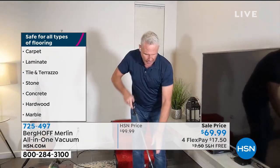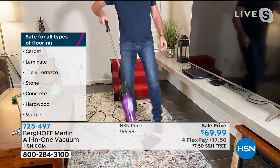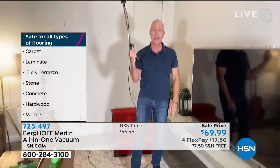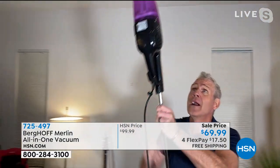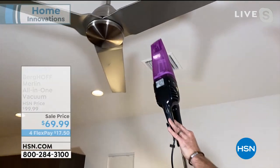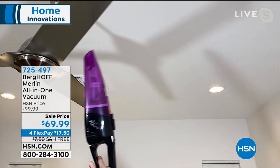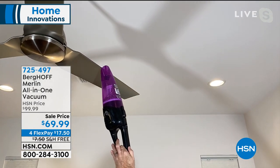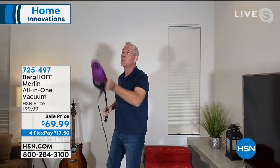So check this out. I'm going to step right here on this and watch what happens. Now I have an extended handheld. Like no other vacuum on the planet, I could play center for a college basketball team. I'm going to get the actual blade of the fan. If you're not getting this dust, dirt, and dander off that blade, that ceiling fan becomes basically a dust sprinkler.